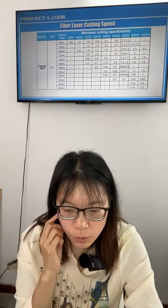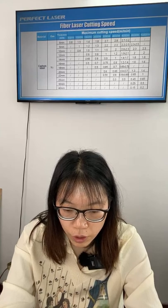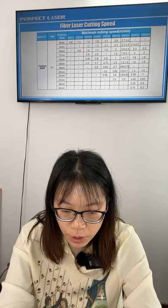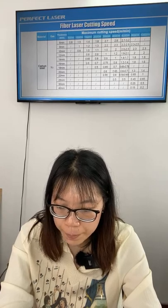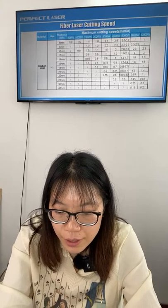This table is for nitrogen cutting of carbon steel, with different laser sources. You can see.